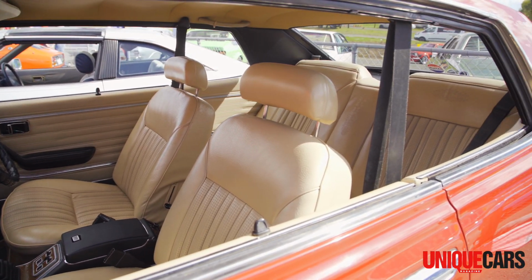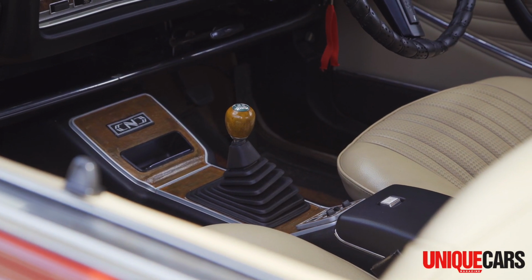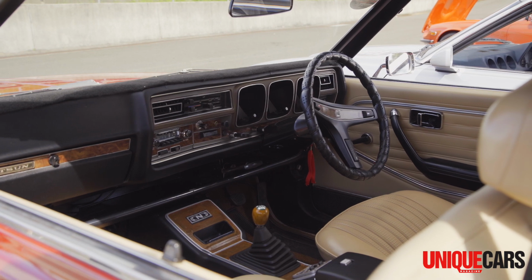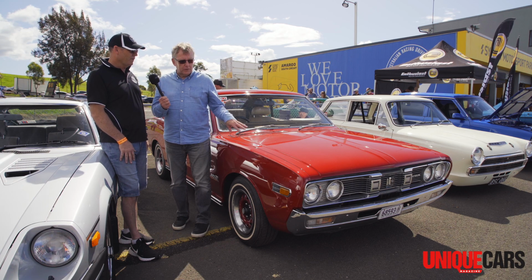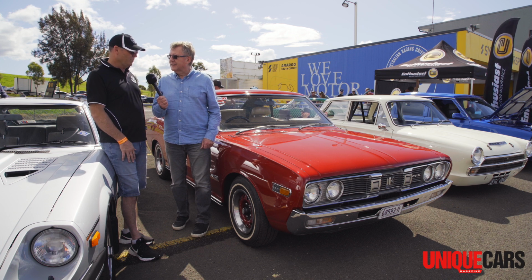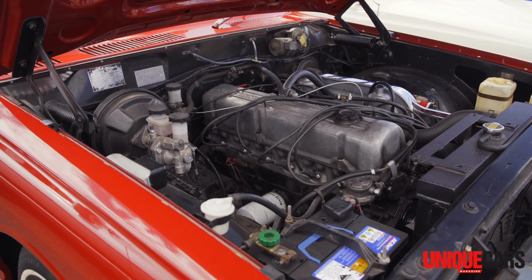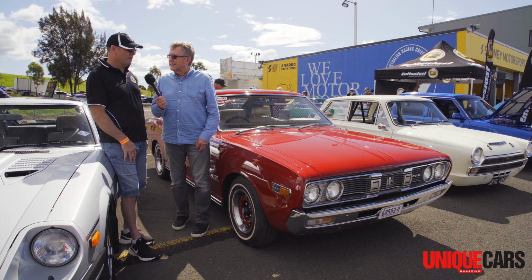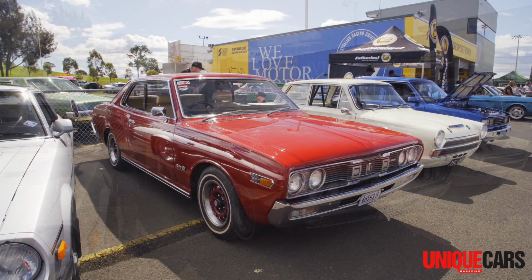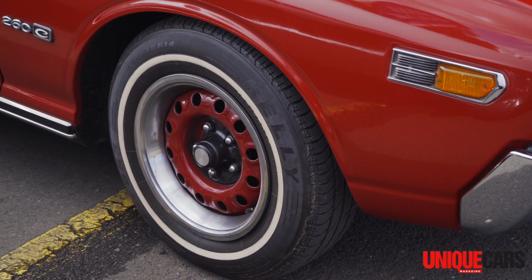And I noticed inside it's got a manual gearbox. It has a manual gearbox. That wouldn't have been when it was born, but it was restored obviously, and the 5-speed gearbox was put into it. So what have we got under the bonnet? It's just the standard 2.6 litre L series engine, and I've just modified it a little bit, put some twin carburetors on it off a 240Z. Other than that, it's pretty stock standard, with a few little tweaks here and there, but nothing major.